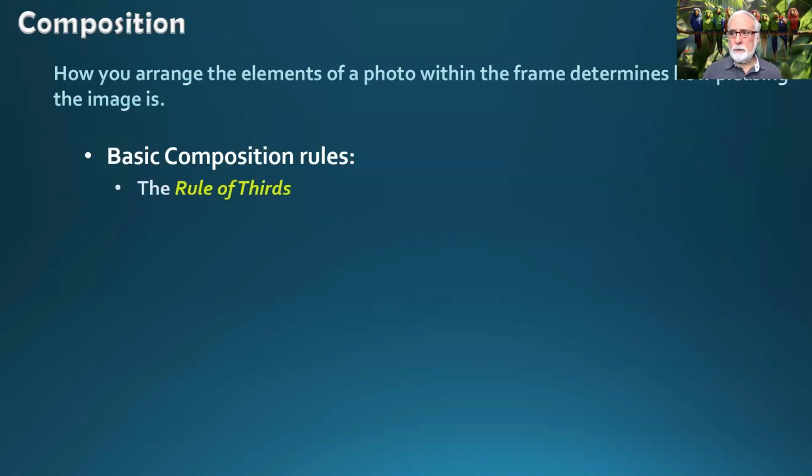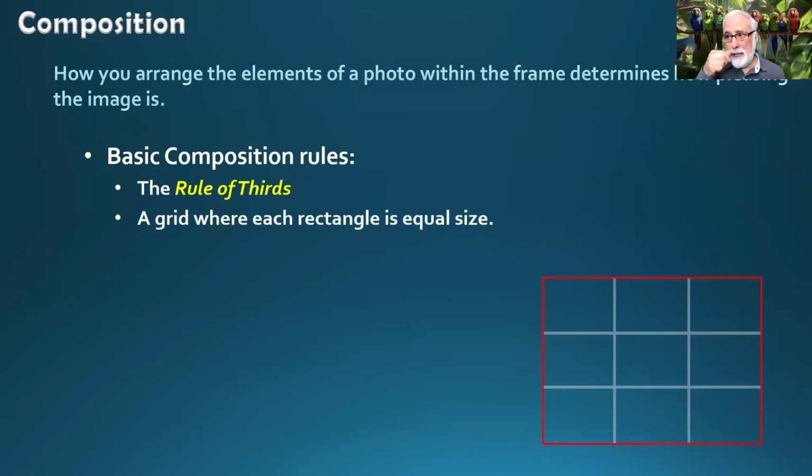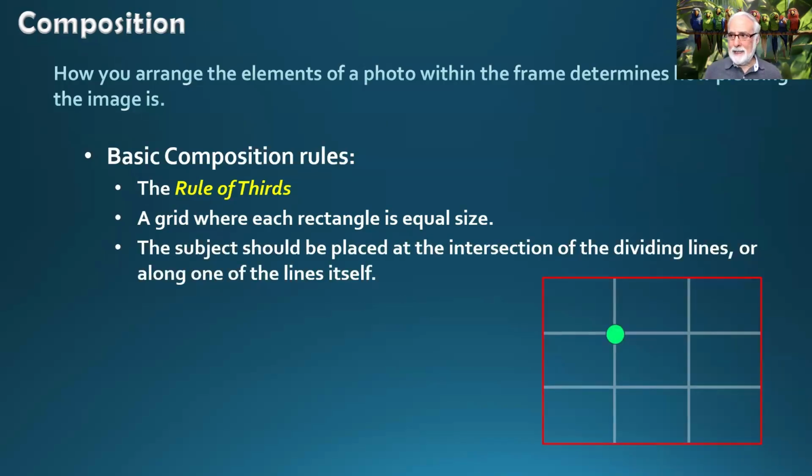We have a rule called the rule of thirds, and this is the most basic composition rule in photography. The rule of thirds is where we have a grid where each rectangle is equal size, so we have two vertical and two horizontal lines. If this looks like the grid that I showed you earlier, it is. It's exactly the same thing. We have this grid that we can turn on in our phones, and that's why it's there. It's not there to keep your pictures straight. It's there to compose. Your subject should always be placed at the intersection of the dividing lines. So wherever those green dots are, that's where your subject should be. It should be either there or along one of the vertical lines or along one of the horizontal lines.